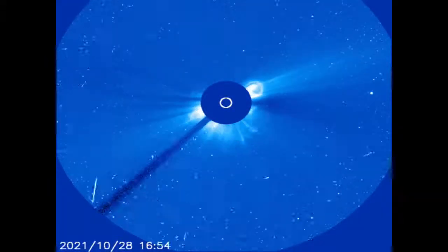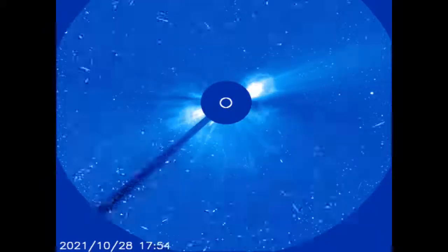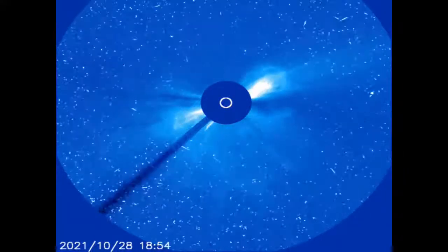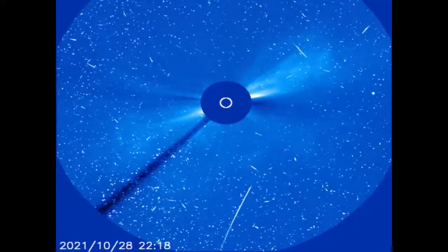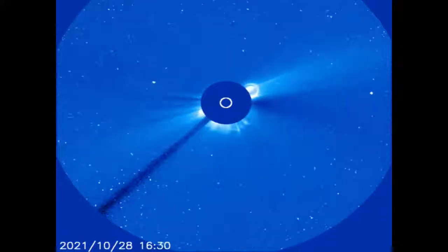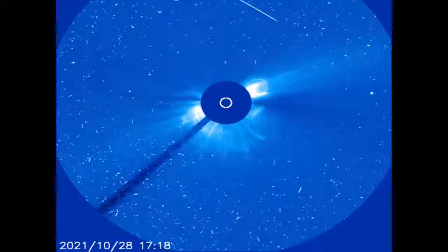The current potentially hazardous asteroids, as of the 29th of October, there are 2,226 potentially hazardous asteroids, and they're all sitting there as a big list. So you can go to spaceweather.com if you're interested to see which ones are bigger than the other.